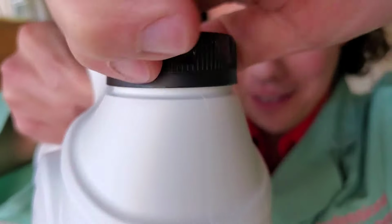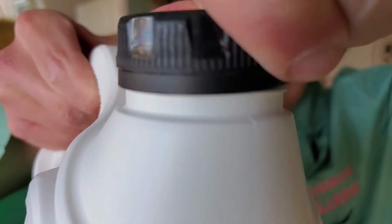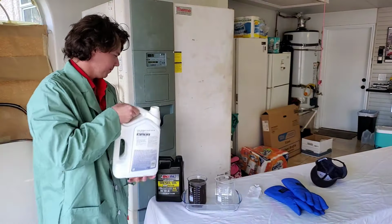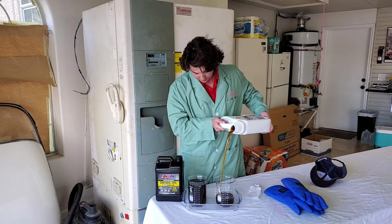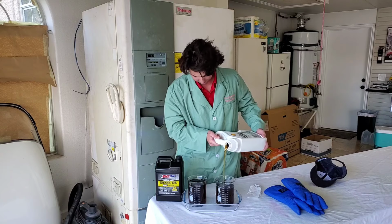And now we'll crack it, give you an up close crack. Like that, and here we go. Wow, they look very similar. I wonder if they're the same.